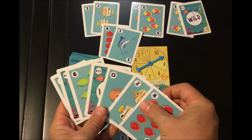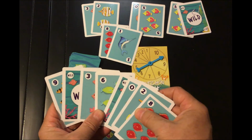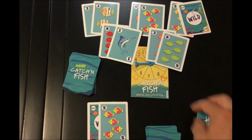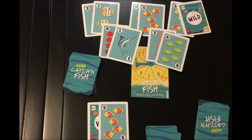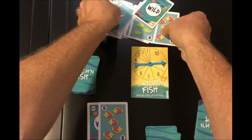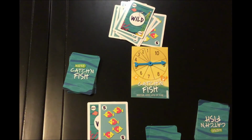And then they'll go, "All right, 6 and 3." And at this point, they are declared the winner because they have 5 sets. The first person to get 5 sets of sums on their board is declared the winner. And that's how you do Catch and Fish addition.